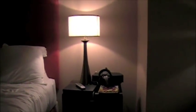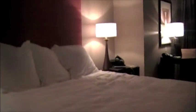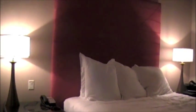Again, just nice furniture. Got the two side tables here. Solid wood, nice lamp. I really like that. King size bed, as well as I love how big the headboard is. It's just something kind of crazy. No point to it, but I think it looks kind of cool personally.